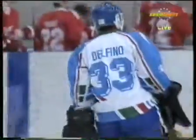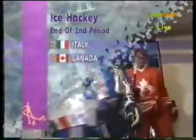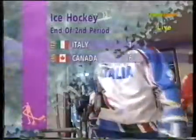Well, that's the buzzer that ends the second period. 6-1 the score. It was 2-1 after 20 minutes of hockey. The Canadians went crazy in the second period. Schreiber, Schluko, and Kontos twice. That makes it 6-1. Canadians taking total control. The Italians getting themselves into penalty trouble. The Canadians making the most of it. Third and final period coming up right after the break. Stay with us.